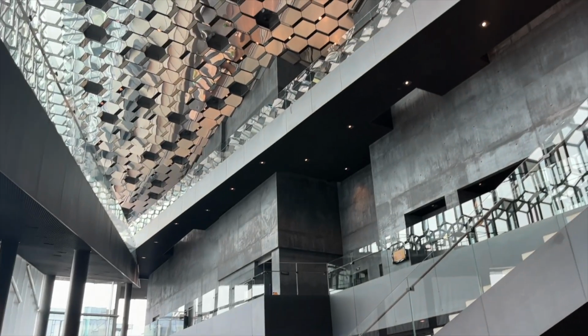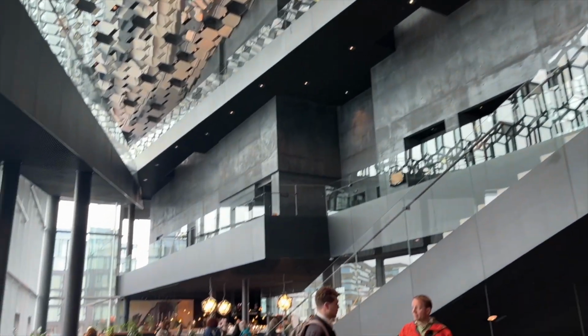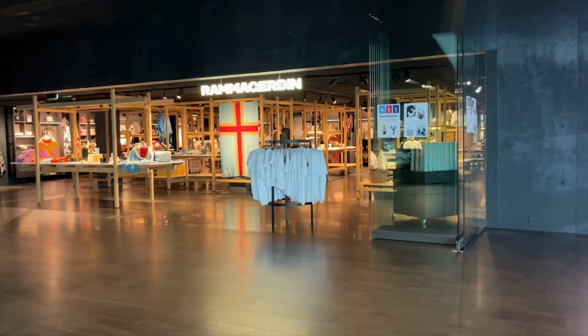Let's go in. The architecture and character of Reykjavik was really cool, and we had a great day exploring the city.